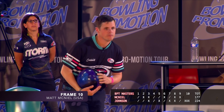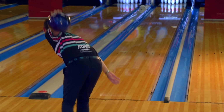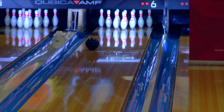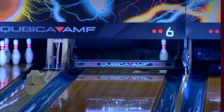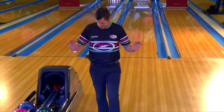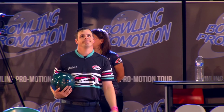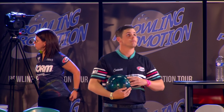This is the shot. Sets up. Ball away. Right up the lane. Oh, a mixer 10 pin. Oh, what a good shot by Matt. Not rewarded. Oh, he's frustrated, and why not? He made the shot. That was a good shot.